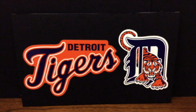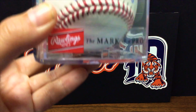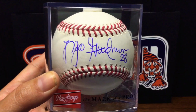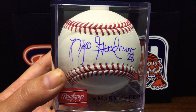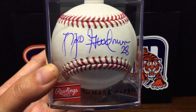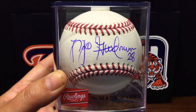Now we're going to move into some of the Tigers regular type players. This guy probably has the nicest autograph on the team, always takes his time and signs in full. This is Detroit Tiger Niko Goodrum. Really great guy too, does a lot of great work in the community. And look at that, absolutely beautiful signature. Can make out every letter, really nice script, his number 28 inscribed. Love it.